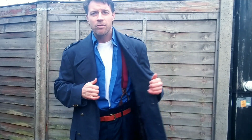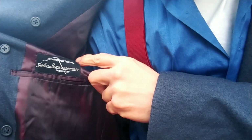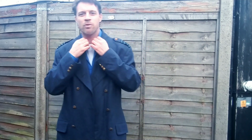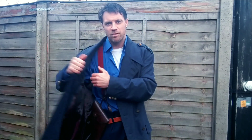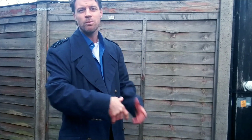Let's have a look on the inside of the jacket itself. So this is a lovely little detail. This says exclusively hand tailored for John Barrowman, Naples, Italy. Now the funny thing about that label is that technically it's canon, because now you know what that label says. There is a scene in Miracle Day where John Barrowman takes off his jacket and you see that label. So now technically it's canon to have yourself a Captain Jack Harkness coat with the word John Barrowman written in it. There you go. We're just gonna throw that one out there.